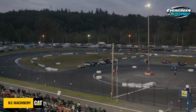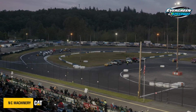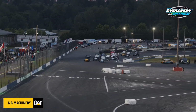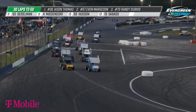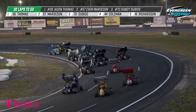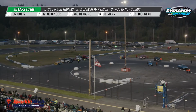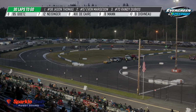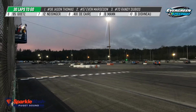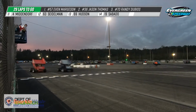And these are the fastest cars you will see on this 3/8 mile racetrack all year long, coming to the green flag. There we see Jason Thomas and Evan Marginson barreling down into turn 1. Such great corner speed on these cars. Yeah, insane power on a sprint car. The horsepower to weight ratio on a sprint car is unlike anything else that you're going to see outside of high-end NHRA things. As you've got Marginson out to the early advantage.